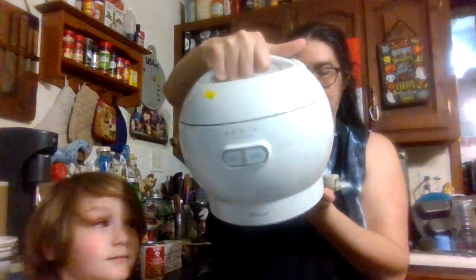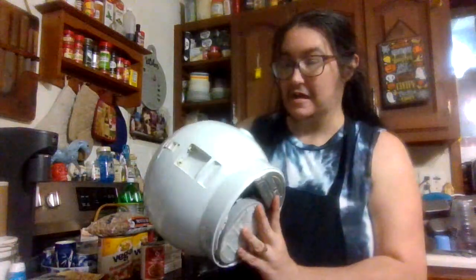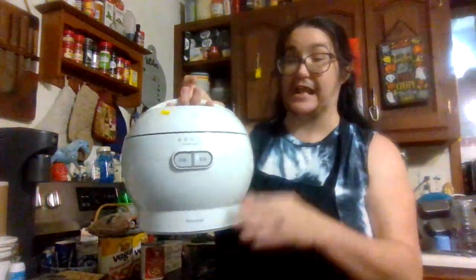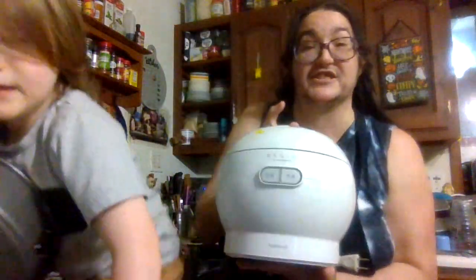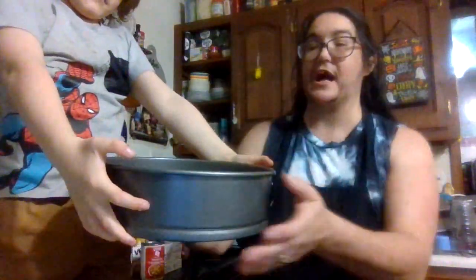It's an actual oriental rice cooker. I mean, everything on it is in kanji. Rice cooker! Ooh, I love that. So, that's going to be staying over there.